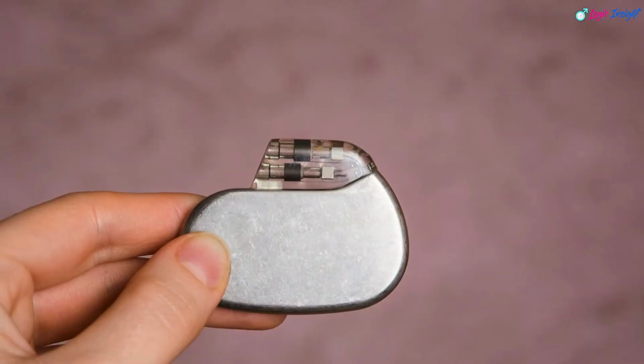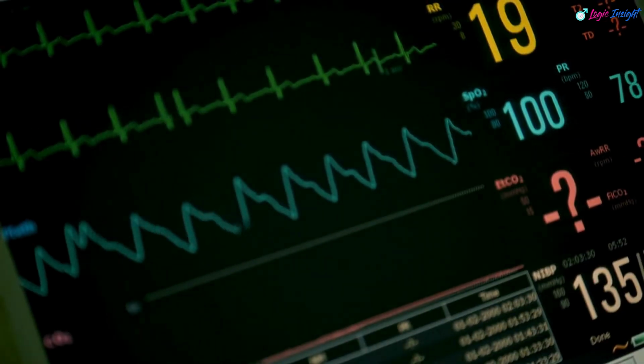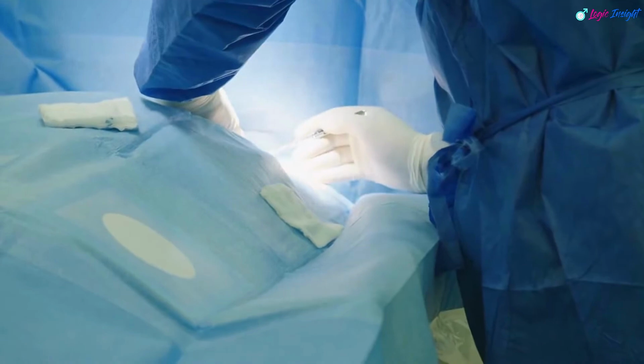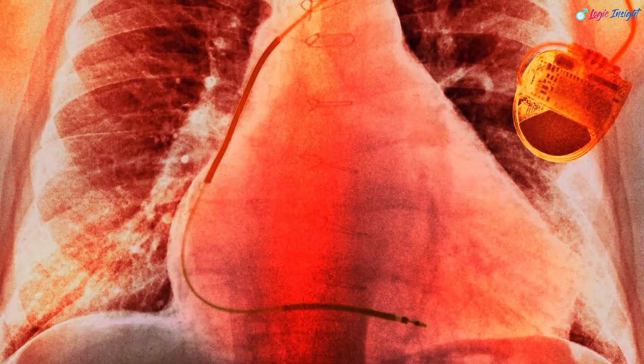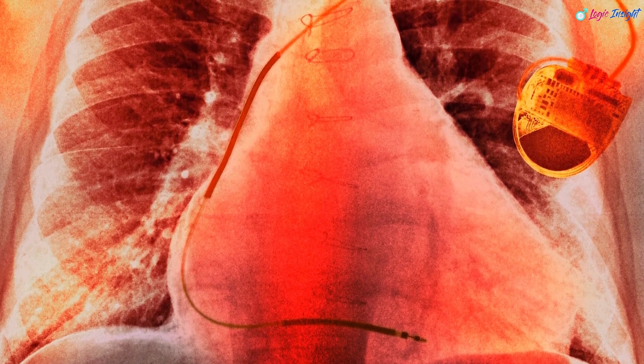The impact of the pacemaker's invention has been profound. It allowed patients with severe arrhythmias to regain normal lives, restoring their ability to walk, work, and live without constant fear of sudden cardiac death. The pacemaker has continued to evolve, becoming smaller, more reliable, and now includes features like rate responsiveness and remote monitoring. In modern medicine, it is a standard, life-saving treatment that continues to give countless people a second chance at life.